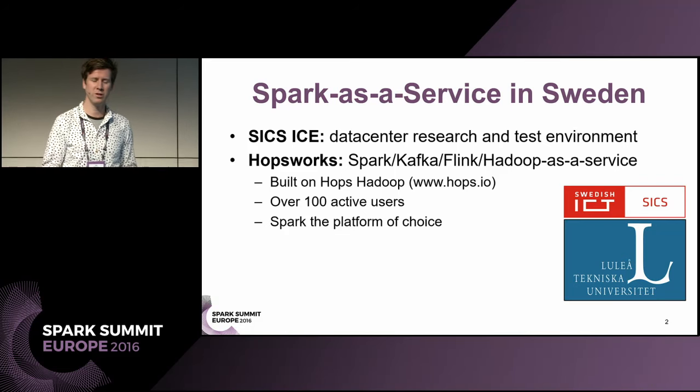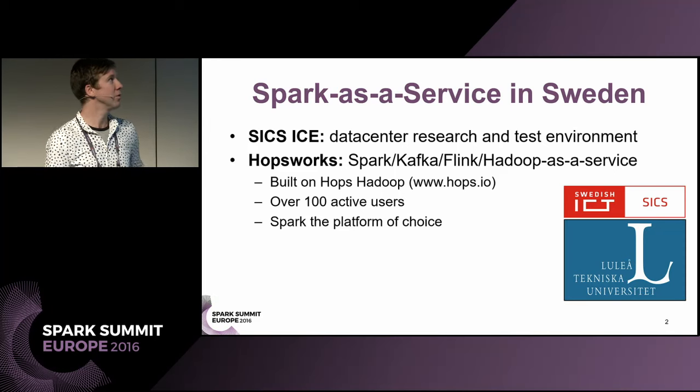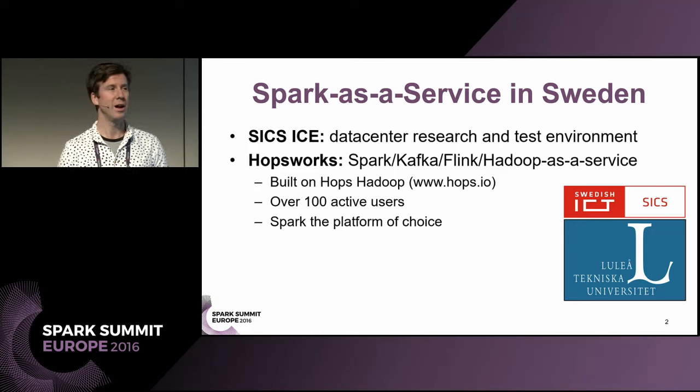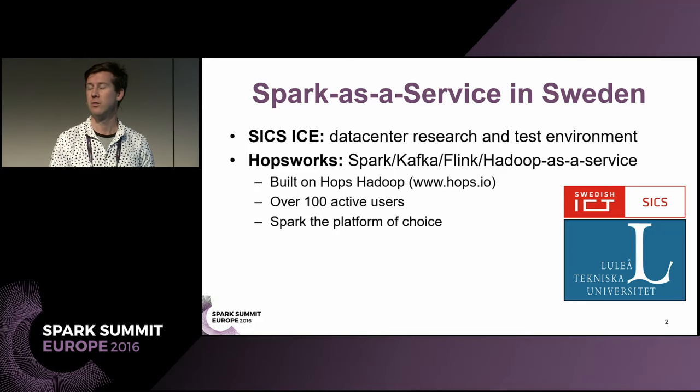Just to kick it off, we've been running this in production at a data center in northern Sweden, a place called Luleå, since April, roughly. We have about 100 users of the platform right now. It has become a testing ground for the new research features we're adding into our Hadoop distribution, but we're also providing a service to researchers.